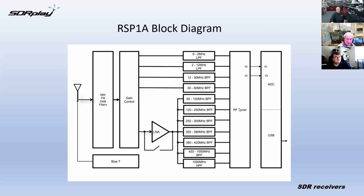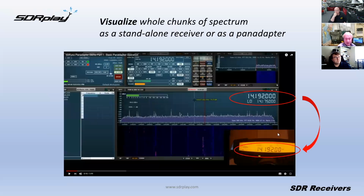The wanted bandwidth, which could be up to 10 megahertz of spectrum at a time, is then selected by the tuning electronics, and then the resulting slice of spectrum is digitized in an ADC, an analog to digital converter, which quantizes every signal within it and feeds it over the USB connection to the host computer. And then after that, everything is done in software.